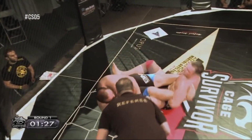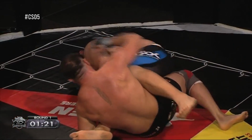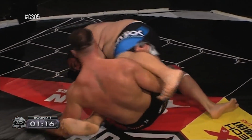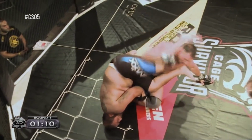I don't think he's got it. Now Alexiadis is going for a leg lock. That's a tough position to be in. Herkeletzis should defend first. Herkeletzis must defend his leg and then make the escape. I don't know if that leg lock is deep. Herkeletzis should be careful here.